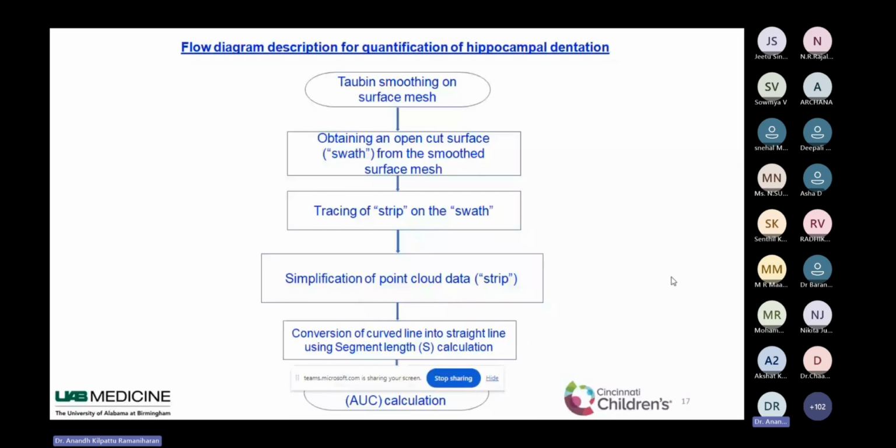So basically the idea is you do segmentation of the hippocampus, you transform this segmentation result into a 3D surface rendering, and you extract a portion of dentation and draw a line to connect the peaks of the dentines. That line is extracted and simplified, and you calculate the area under the curve for that specific line. So this measurement will represent dentation, and it showed correlation with the subjective method also.